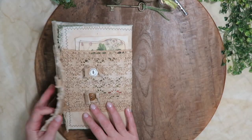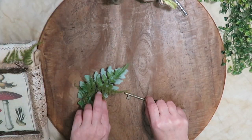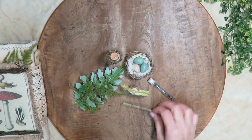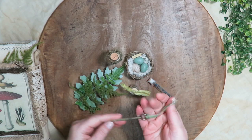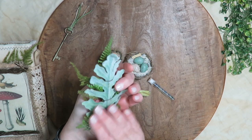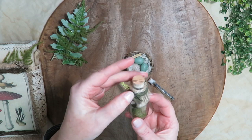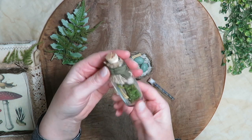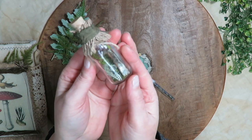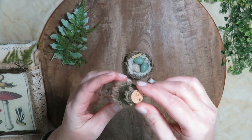Okay, so that is the journal, and then along with the journal comes some of Amelie's treasured collections. So we've got a key to her cottage, and just a couple more pieces of fern and greenery. And we have a bottle here wrapped with burlap and sari ribbon, and it's got moss in it and an egg, and there's a little crystal charm in there. I don't know if you can see that. A bead and the word wisdom. And this is not sealed.